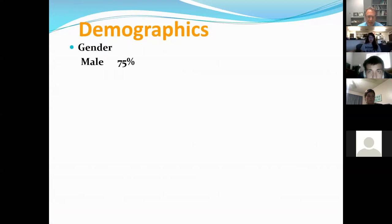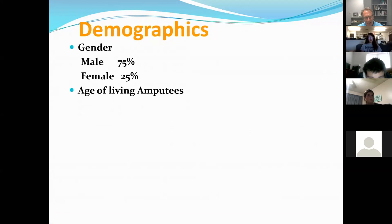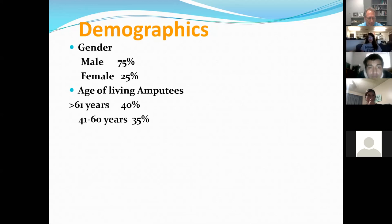Okay, so most patients with amputation are male. Now here's an interesting thing, and this is the first thing that I'd like you to think about this morning. This would be a huddle session if we were together. Let's look at the age of people who are living with amputation. So 40% are over 60, 35% between 40 and 60, and 25% under 40.